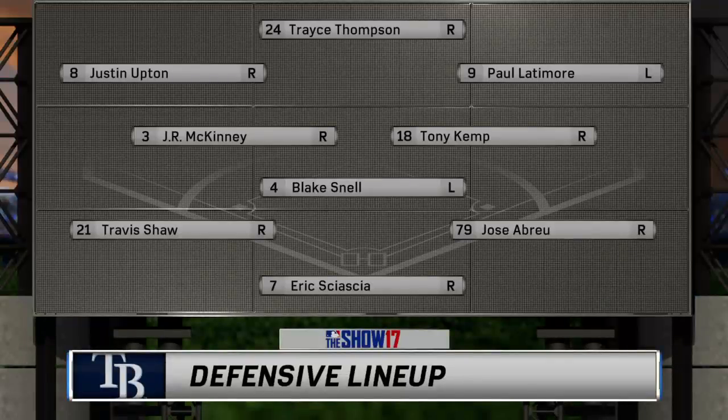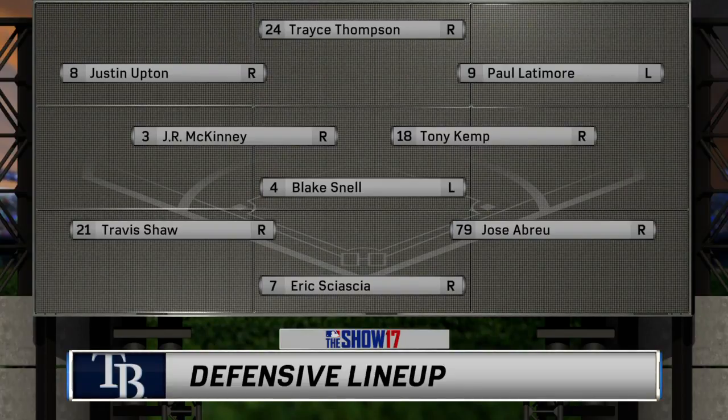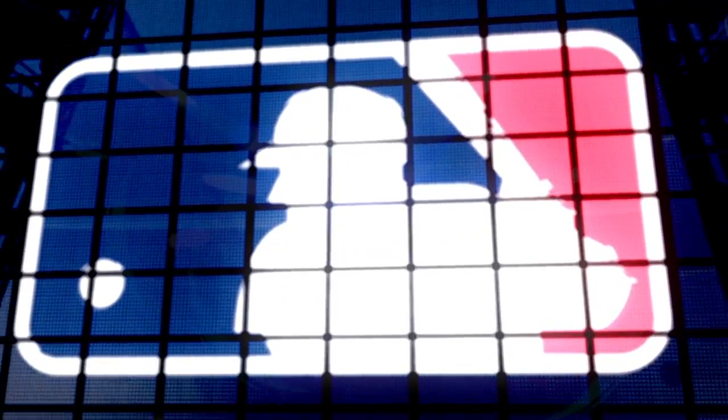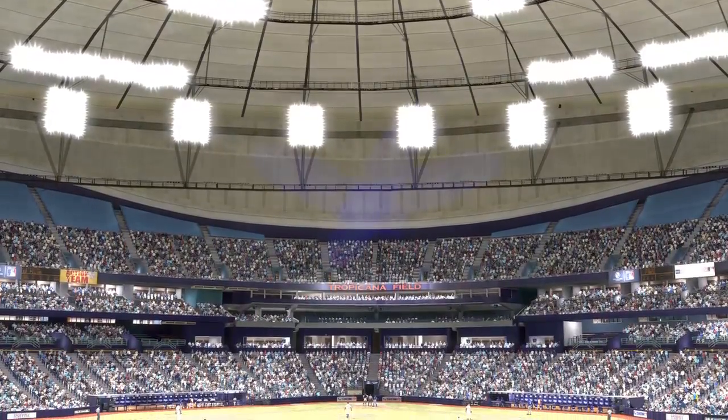All right, time for the majestic defensive alignment for the Rays. And yes, they are moving all over the field. They love to shift heavily into the analytics, and they really move players around playing the percentages. You'll see that a lot in this game today.